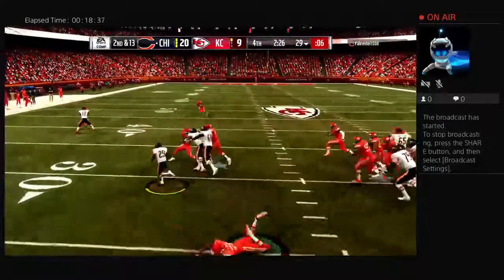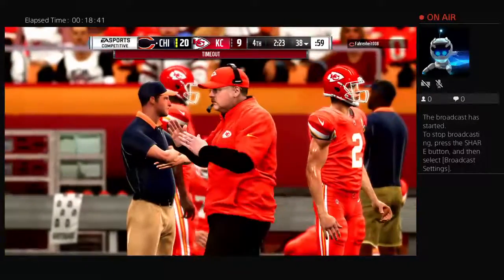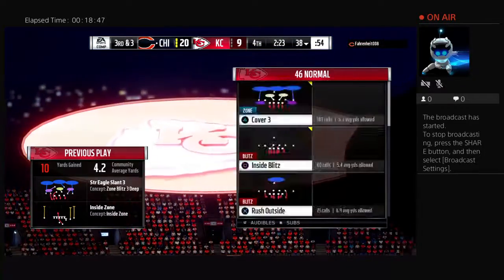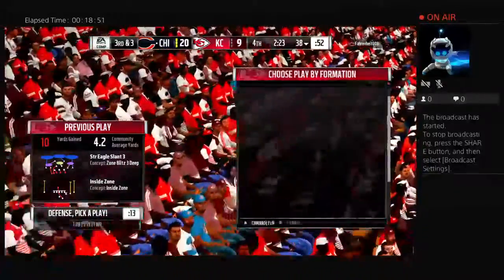They'll run it now out of the gun. And he'll be brought down shy of the 40 at the 38-yard line. And now here comes the third of their timeouts defensively. So they'll be left with only the 2-minute warning to stop it from here on out.